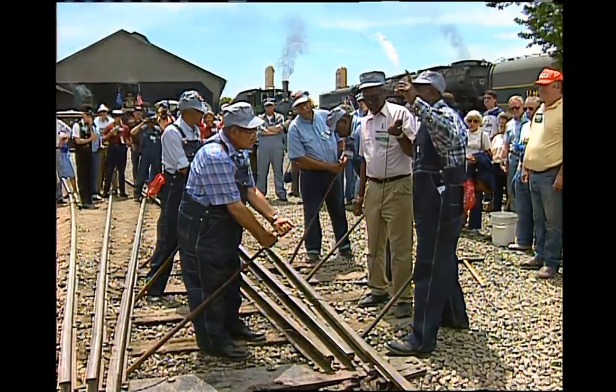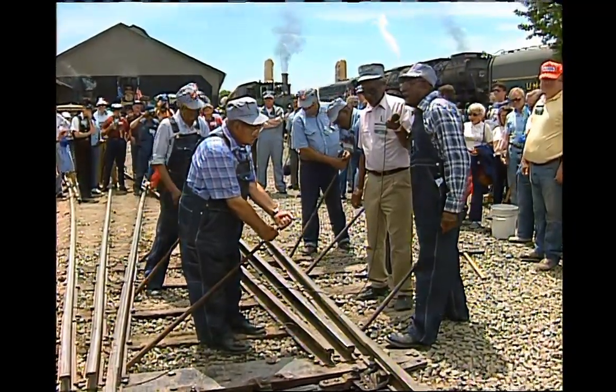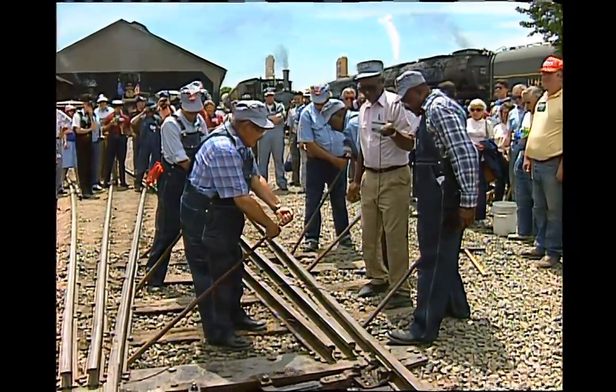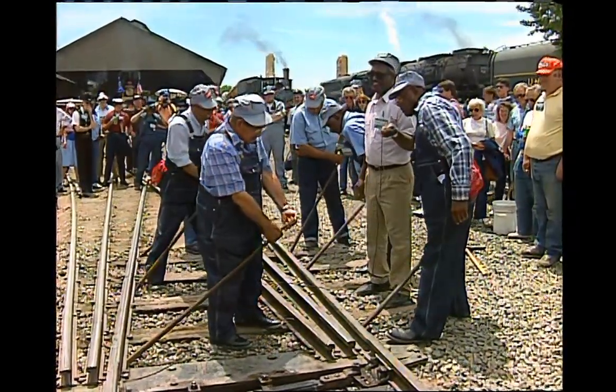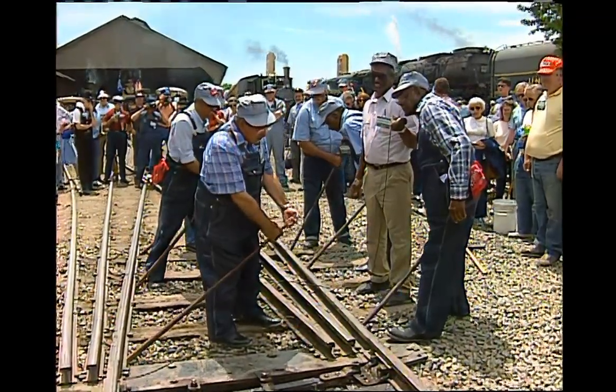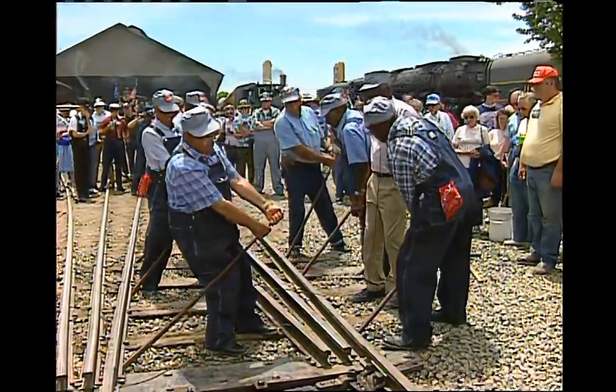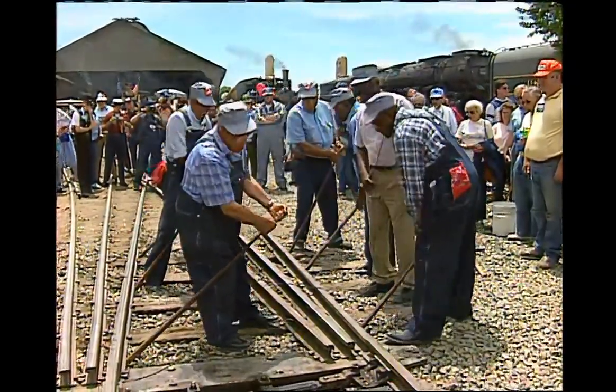Two men walking with a one foot sound, Peg Leg Shorty and Peg Leg Brown. Two men walking with a one foot sound, Peg Leg Shorty and Peg Leg Brown. Two men walking, one foot.